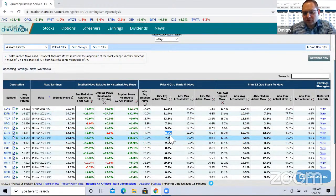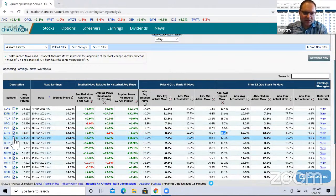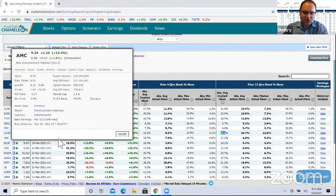The 4-quarter historical realized move on average 8.2%. Average 12-quarter move 16.7%. So you could see 5.9% above the 4-quarter average, but 2.6% below the 12-quarter average. The high move on that stock, 40.8% after reporting earnings in the last 12 quarters. Then we see here the straddle as of yesterday's close, pricing a little bit below that 4-quarter average and the 12-quarter average.